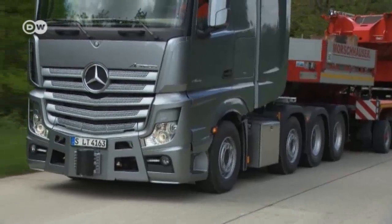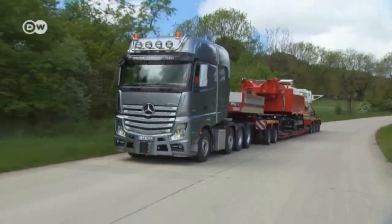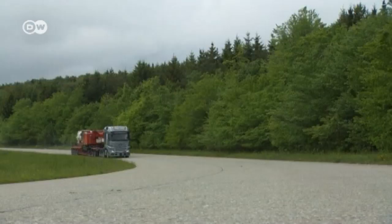Georg Staszkiewicz from Mercedes says the new SLT is part of the recent revamp of the Actros series. The heavy haulage truck is designed to comply with the Euro 6 emission standards. Meeting those standards meant making some changes to the engine, so Mercedes decided to rethink the entire series. And this is the result.